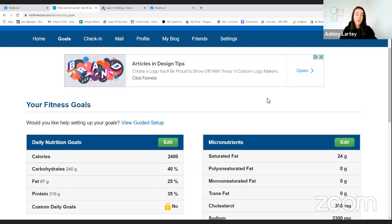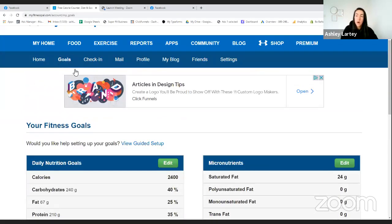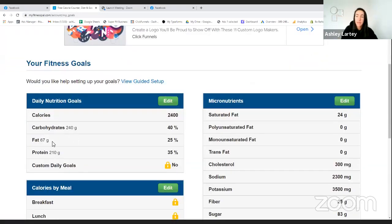The first thing is obviously get your account on MyFitnessPal. Once you've got your account, it actually already sets your protein, fats, carbs and calories based on the information you give it. So you'll put in your name, your gender, your weight, etc. And then if you click goals in MyFitnessPal, it will come up with what your calories, carbs, fats and protein are, as set by MyFitnessPal for the day.